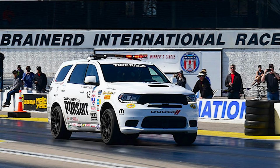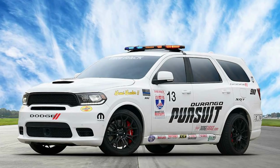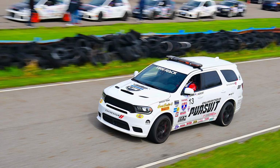So for the 2019 One Lap of America, Dodge built this custom Durango SRT with the 797 horsepower, 6.2-liter supercharged V8 found under the hood, taken from a Hellcat Red Eye Challenger, and the 8-speed automatic transmission and SRT all-wheel drive system remained untouched from the regular SRT Durango. The car is also decked out in police trim, hence the name Speed Trap.